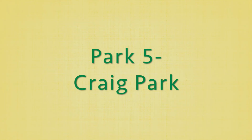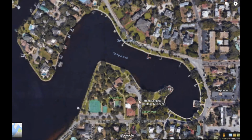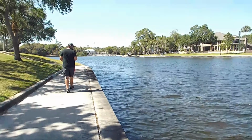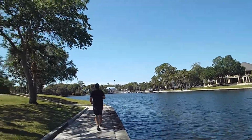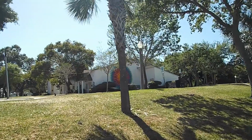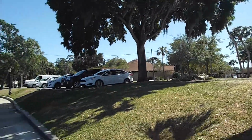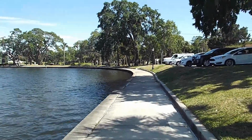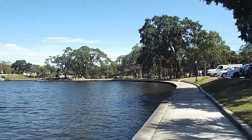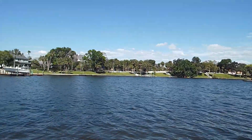Park 5, Craig Park. This park is very close to the sponge docks in Tarpon, and it's right on the edge of the actual town, not out by the bay and the water. So this is sort of like more of a town city park, and here's just a couple of quick video clips of it. And very peaceful, people jogging, people picnicking, and laying in hammocks and reading books, and it just had a really lovely community feel, especially when you consider it's just a normal Wednesday afternoon here in this town.